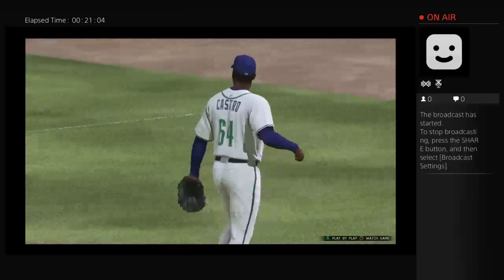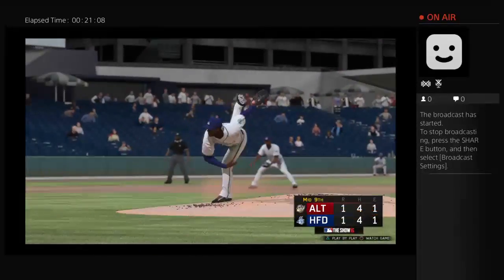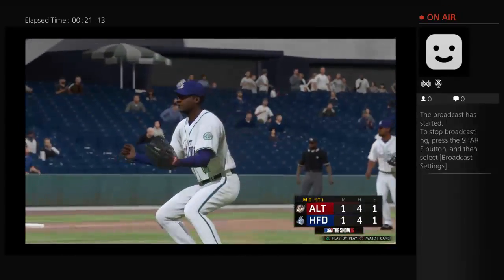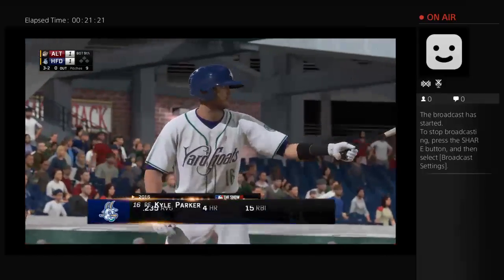So no runs here on a base hit, no errors, and 1 man left aboard. We'll head now to the bottom of the 9th, all tied at 1-1. Kyle Parker strides in to lead us off here in the bottom of the 9th inning.